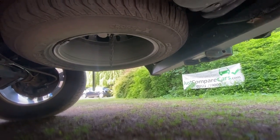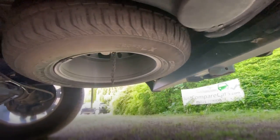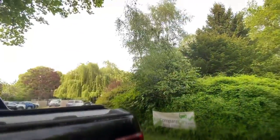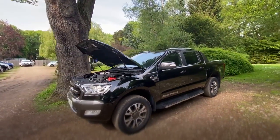It's got a full-size alloy as a spare, so that's good news. And it looks to have got a brand new tyre on there as well. Everything looks really nice and dry and clean under there, and everything's in great condition. Okay, so hopefully I've shown you everything that you would need to see if you were here in person, and probably a little bit more.